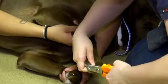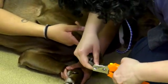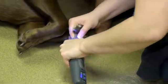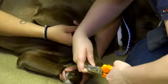And that's where the grinder helps too, because you don't have to go as short with the clippers, and it's much more difficult to grind into the quick than it is to cut into the quick. The quick is the part of the nail that's alive and will bleed.